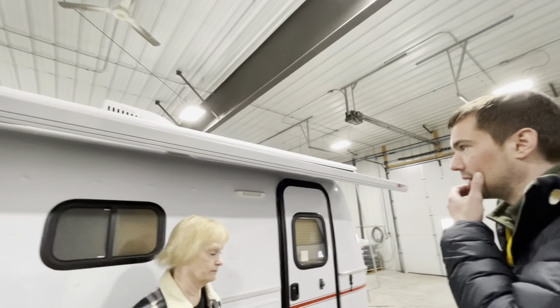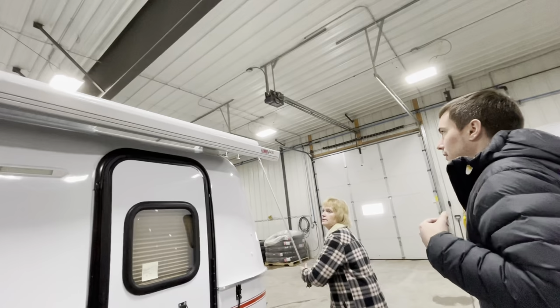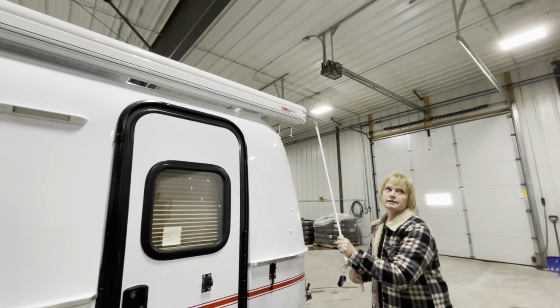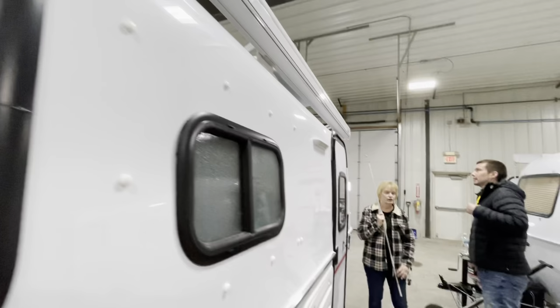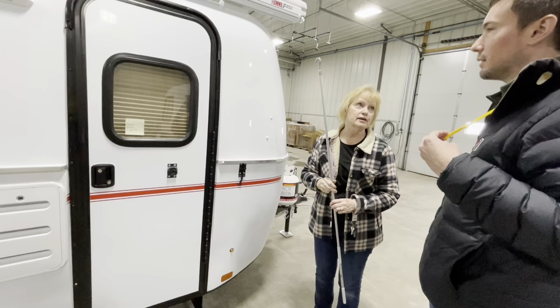Now, that's the way you want it to look. So you can only see the very bottom of those red tabs. Okay, yeah, you can just see the bottom. That's the way you want it. If you have one of them still hanging down, that's where your tarp has moved. Okay?